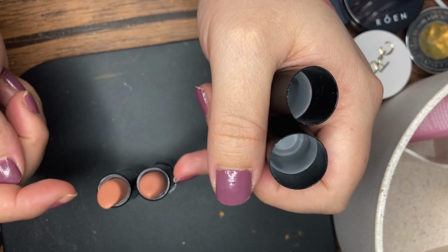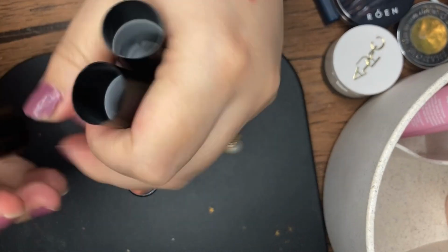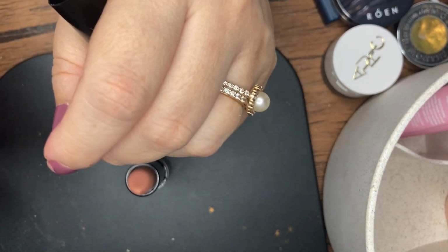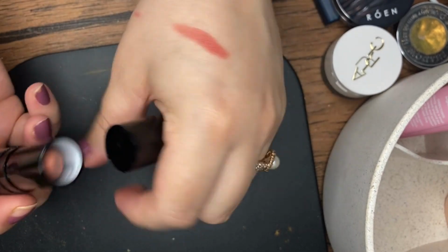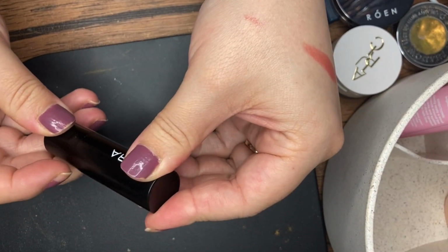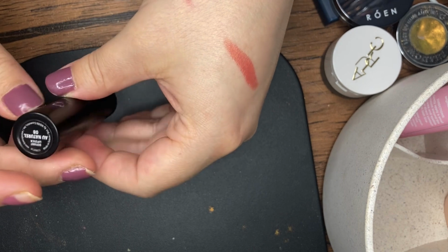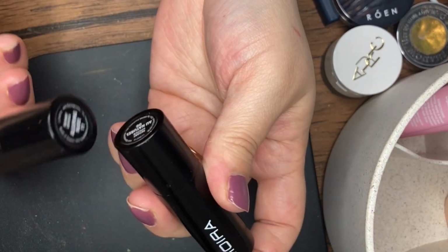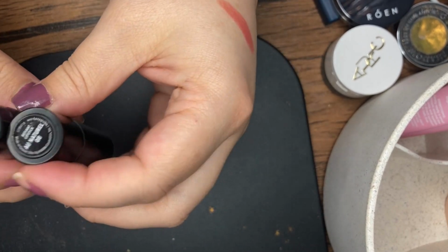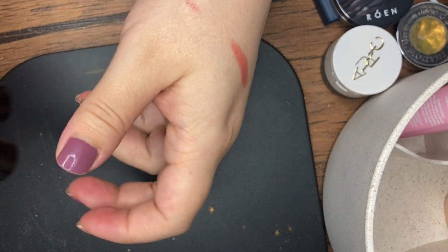I really like both shades. However, I'm not a fan of the formula. I find it very drying. I feel like it exposes all the cracks and crevices in my lips. Just not a smoothing feeling on the lips. But yeah, I plan to use them up until they're gone. They do look good, especially with a little bit of lip gloss on top.